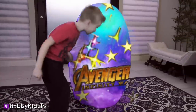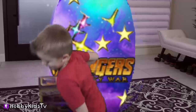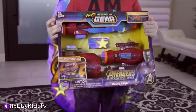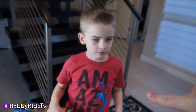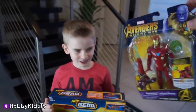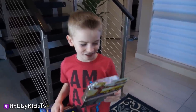It's the Infinity Gauntlet. Now all we need to do is just collect the stones. What's in here? Whoa, it's an Iron Man arm blaster and it's Nerf. Alright, Hobby Frog, if you want this Infinity Stone right here, you're gonna have to use that blaster and knock over this Iron Man toy. And you'll even get another surprise toy if you can knock this down. Does that sound good? Ooh, yeah. Let's do it.